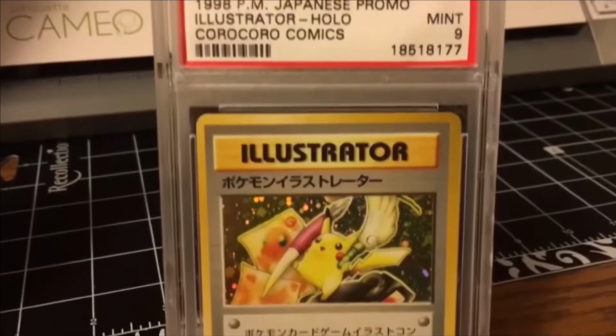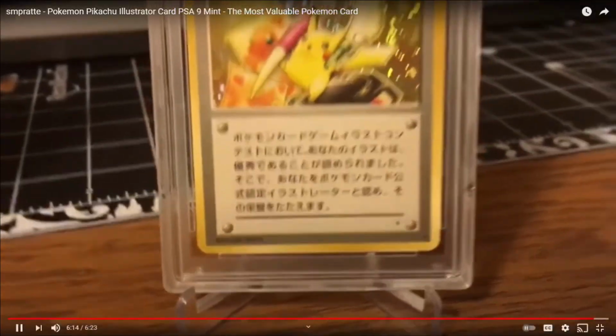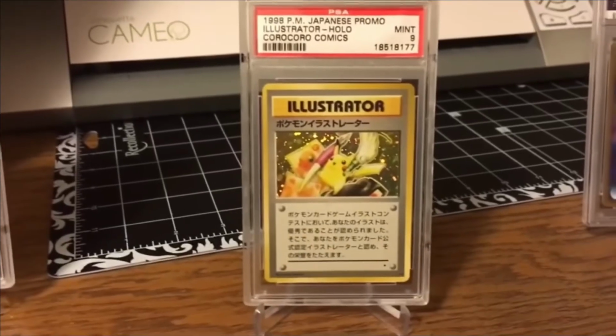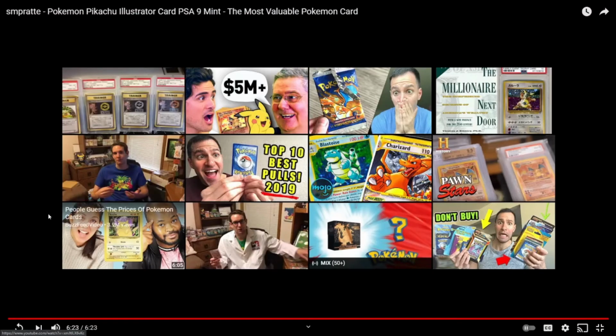Let me give you one more close-up look. I mean, man, this card is... There you have it. That's the most valuable card in the entire hobby, the PSA 9 Pikachu Illustrator. I mean, the 10's worth a little bit more, but wow.